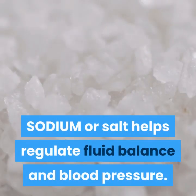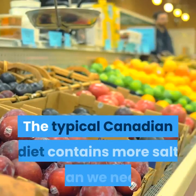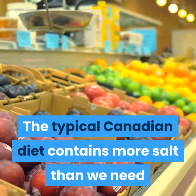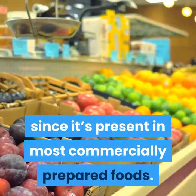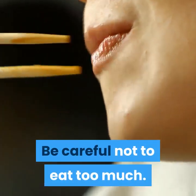Sodium or salt helps regulate fluid balance and blood pressure. The typical Canadian diet contains more salt than we need since it's present in most commercially prepared foods. Be careful not to eat too much.